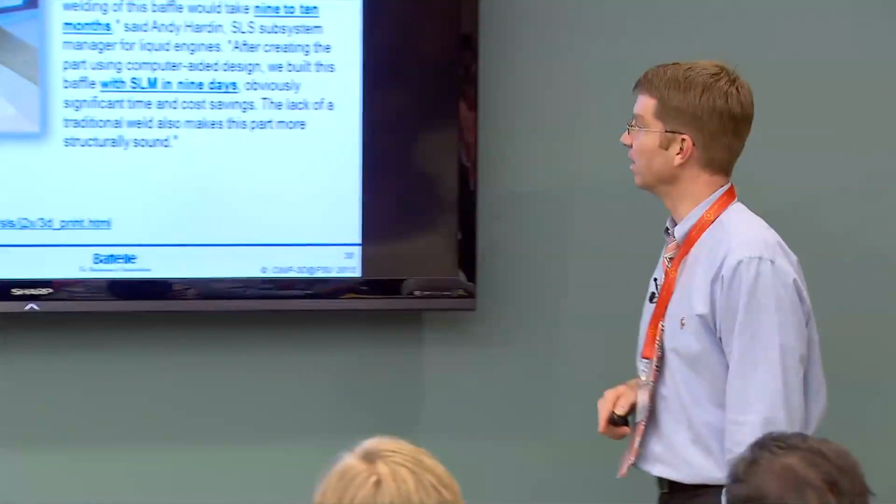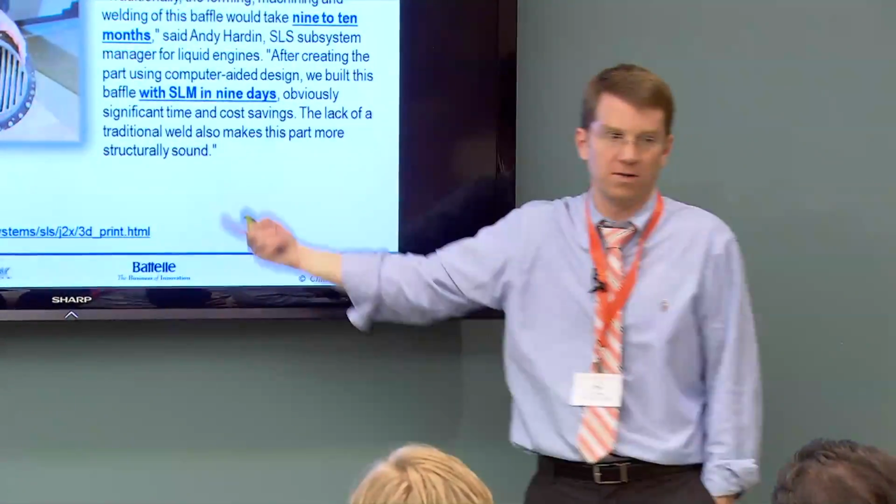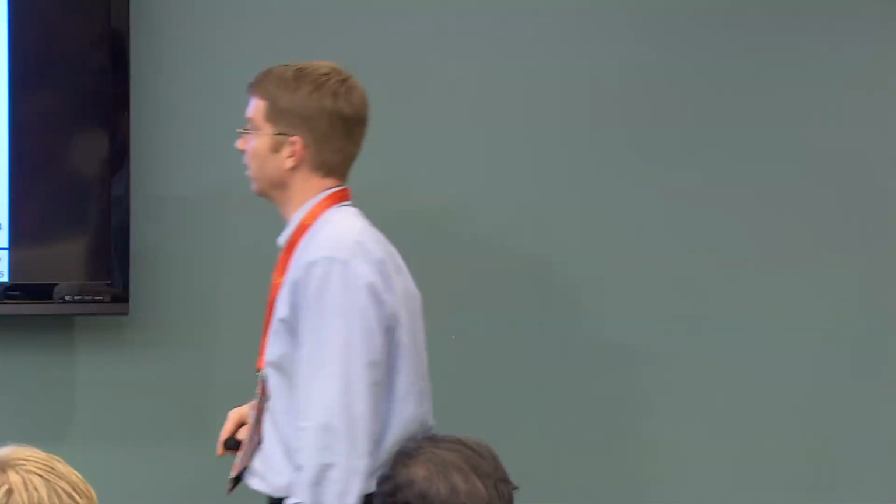Significant time and cost savings. Plus, it's better because we're not having to rely on all these individual welds, so it's a more structurally sound part. So it's even performing better, and you're able to get it out there quicker.